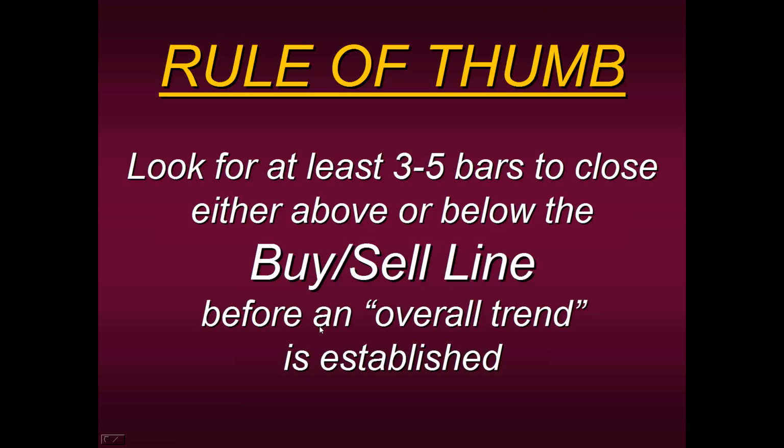Well, remember, the rule of thumb is that look for at least 3 to 5 bars to close either above or below the buy-sell line before an overall trend can be established. So just because we have one close above does not tell you, okay, I guess Steve says the overall trend is up, right? No. Or just because we have one close below does not mean that the overall trend is down. You need a little bit more confirmation, 3 to 5 bars. Okay, so it's up to you. Some of our students like to wait for 10 bars. That's fine. This is not written in stone.